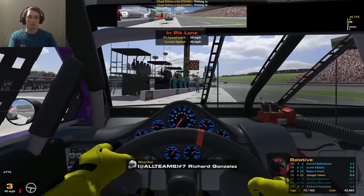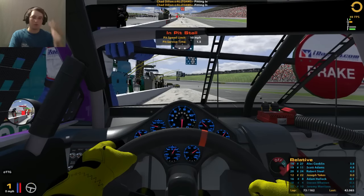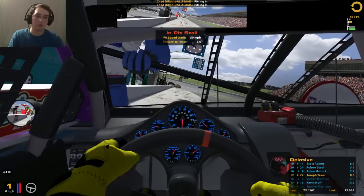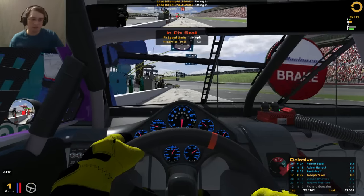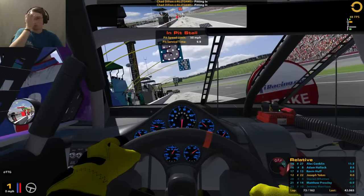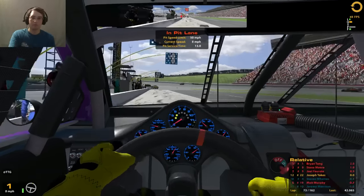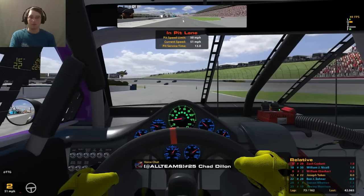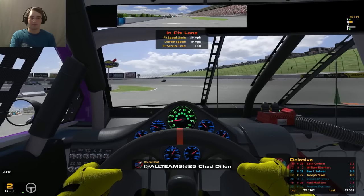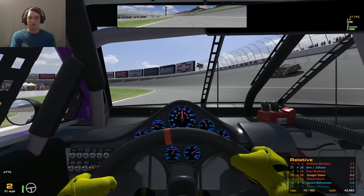Got that, Jack? Hey, Dewey, you're in Jameson's position. Am I? Yeah, that was a big crash. Oh, no shit. 20 more minutes. He's one lap later than you, I think. He is a lap down, right? 10-4.